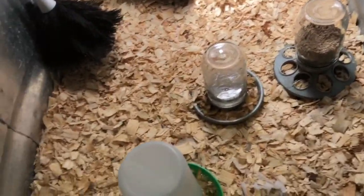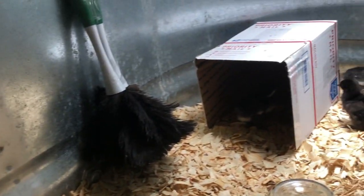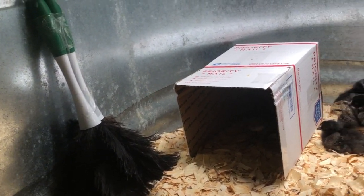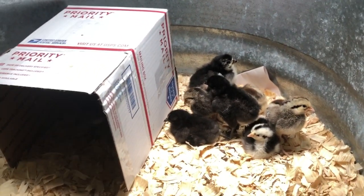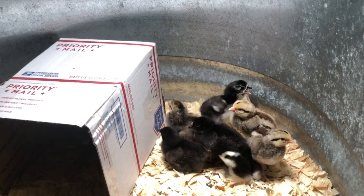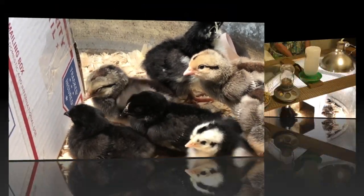We saw somewhere that you can hang a feather duster. They can get up underneath that, kind of like it's their mama chicken. So we just put that in today, so I'm not sure if they know what to think about that. And then also give them a little box to kind of cozy up in. They'll get into that sometimes, but primarily they just kind of huddle together next to it. But you can see that they are absolutely adorable, and they make the most precious little baby chick sounds, and we just absolutely love these baby chicks.